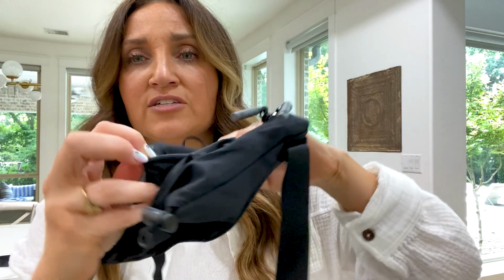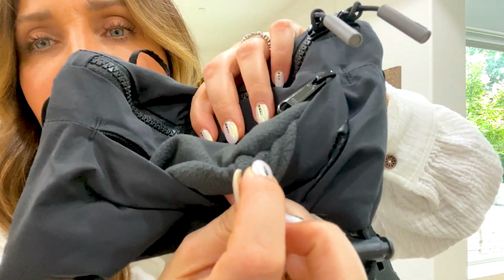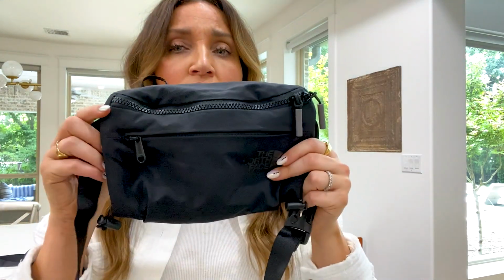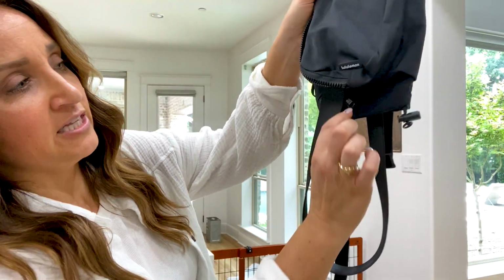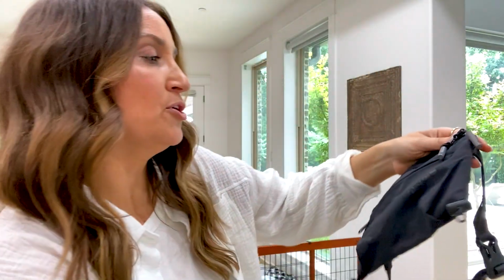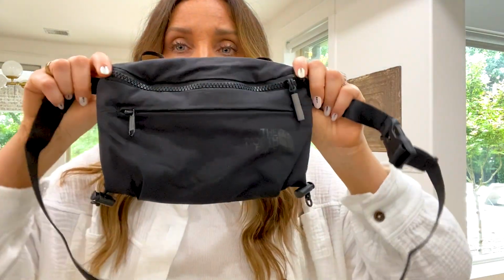This one actually is fully lined. I don't know if you can see this, but with fleece. So that one's a little thicker feeling. It would probably be great in the winter and feel hot in the summer. Overall, I think this bag is a little bigger for sure. It's at least a couple inches longer and probably an inch deeper. So it's definitely a little more spacious.